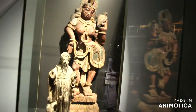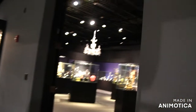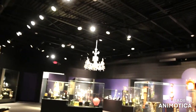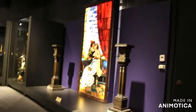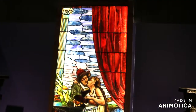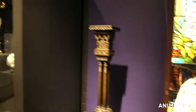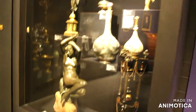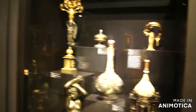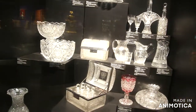We have, like, a dancing lady. And as we continue, another beautiful chandelier, guys. There's one in the other room I forgot to show you. But we have a stained glass window that's being illuminated, that way you guys can see it. You know, this pillar. Lots of stuff. I can't cover everything inside, but you guys will. I'm trying to cover everything, guys, for you.